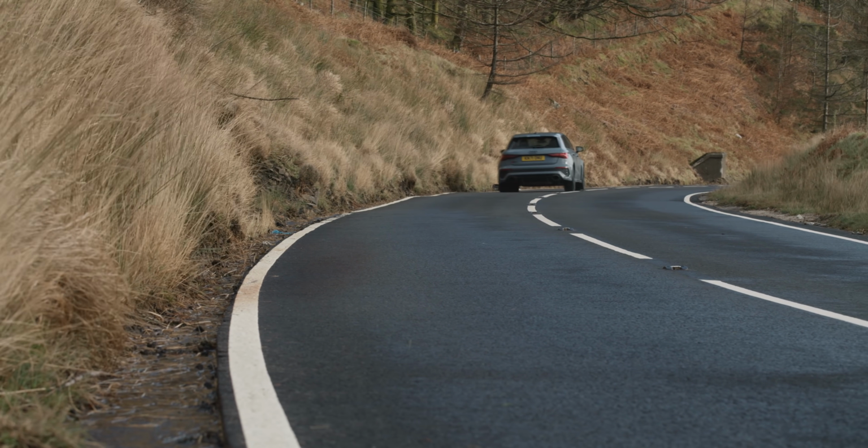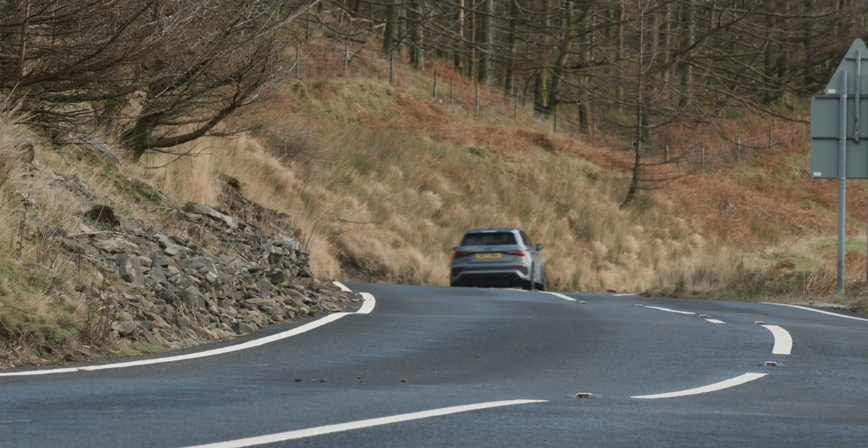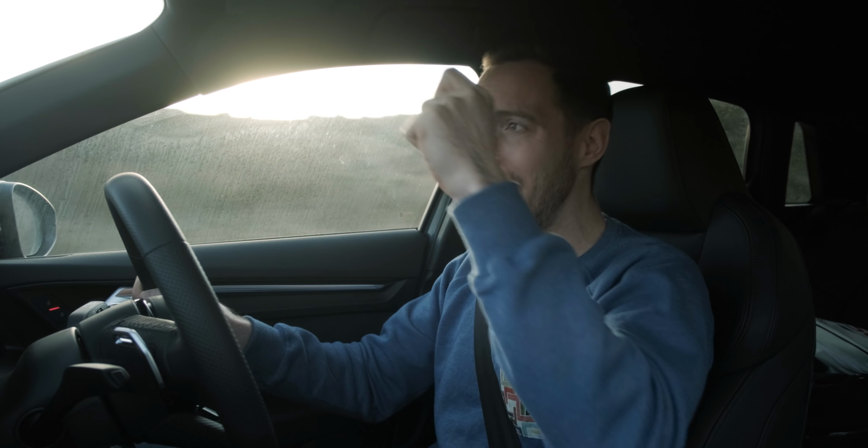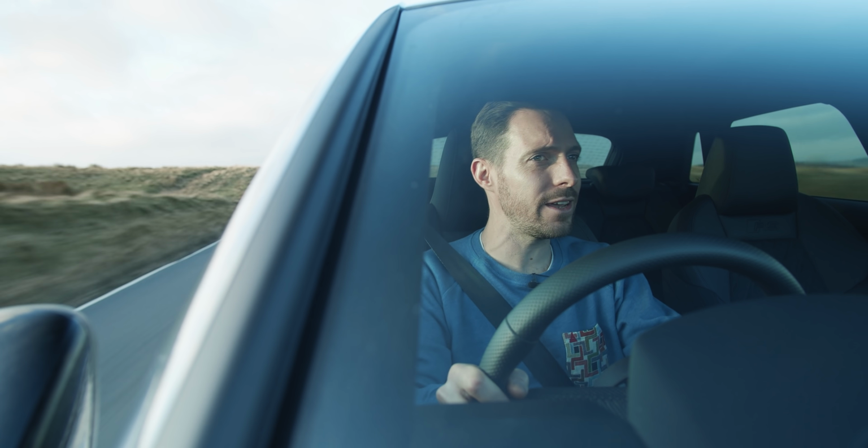The whole point about having 5 cylinders is that you get this lovely offbeat soundtrack. It's nowhere near as loud within the cabin as the Mercedes is, but in this Audi you get a much richer, more sort of tuneful soundtrack. And you know it's authentic as well, it's not being faked.